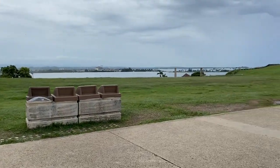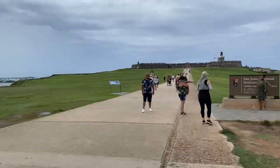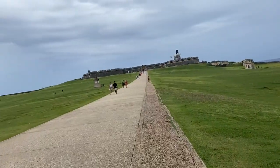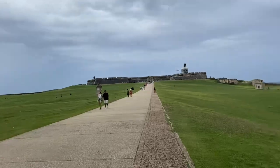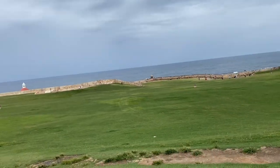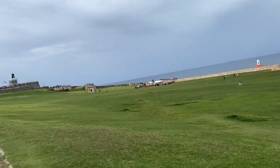This massive fort was constructed in the late 16th century and served as a crucial defensive structure for the Spanish colonialists against pirates and foreign invaders. Today, it stands as a symbol of Puerto Rico's resilience and history.